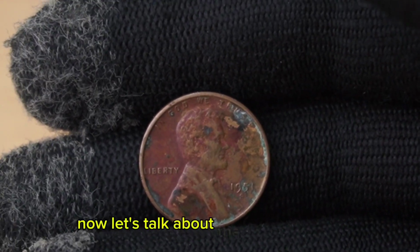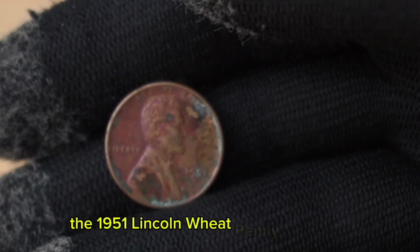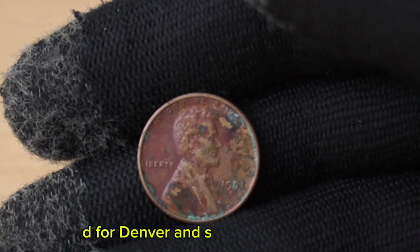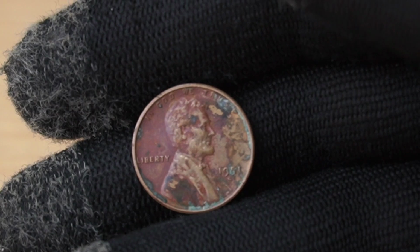Now, let's talk about the mint marks and their significance. The 1951 Lincoln Wheat penny comes in 3 varieties based on where they were minted: No Mint Mark for Philadelphia, D for Denver, and S for San Francisco. Each of these can affect the coin's value.